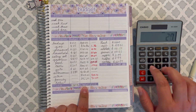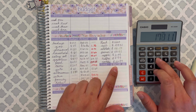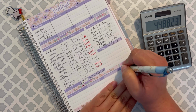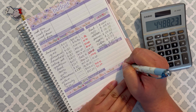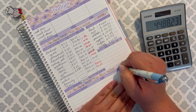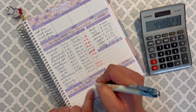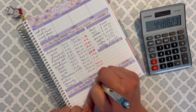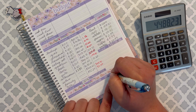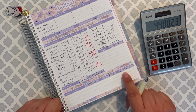So if I were to add 2707.05 plus 1781.18, that gives me a total of expenses of $4,488.23. So that's why I like to leave this additional strip right here. So I would do 2707.05 plus the 1781.18, and it gives me $4,488.23.